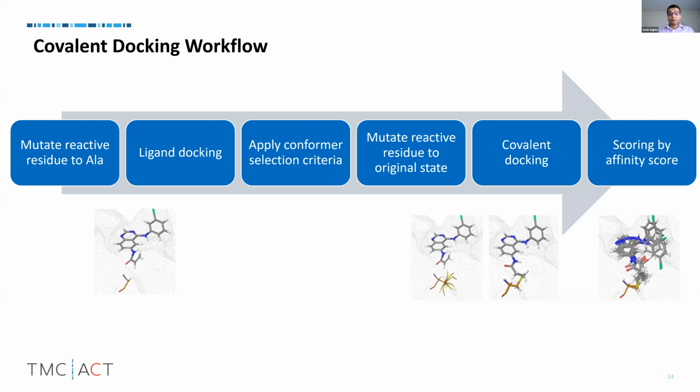So if you apply those filters, I would say 90% of the ligands you can get rid of. And then once you have the top 10% of ligands, which in the docking show closer contact with the alanine, you mutate alanine back to cysteine and do the covalent docking. So this way you could be more efficient and fast. Now, the next question is how you believe the covalent docking, the next level of computational validation.